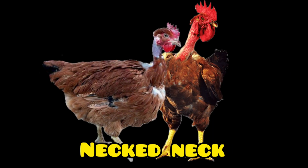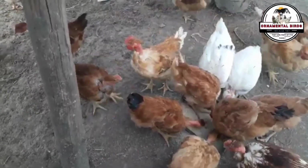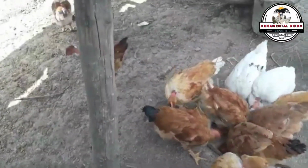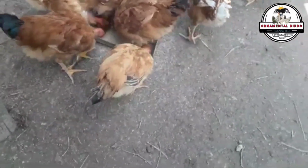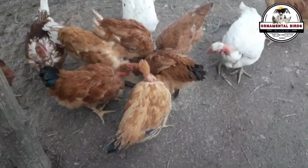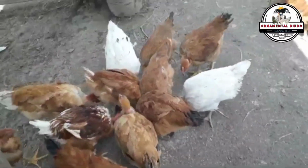8. Naked neck breed. The naked neck chicken, also known as the Transylvanian naked neck, is a dual-purpose breed with a very particular appearance, originating from Transylvania, Romania. Its main purpose is meat production, as roosters reach a weight of 6.6 to 7.7 pounds, and hens weigh 5.5 to 6.6 pounds. Although many confuse it with a hybrid, it is actually a pure breed.